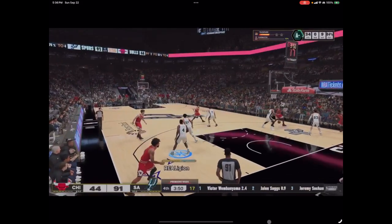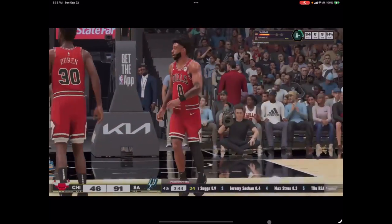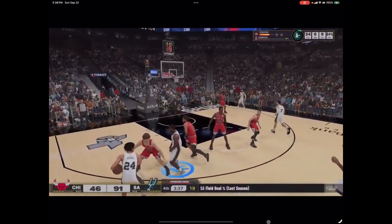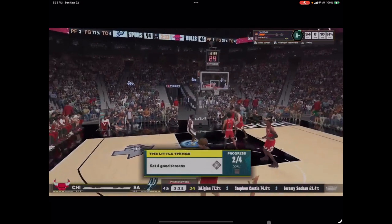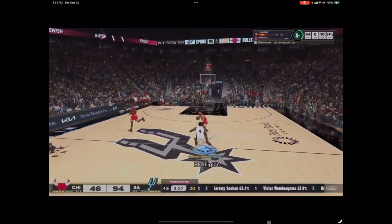Pass to Duren. Down low. Here's White. And he throws it down. What a terrific lead pass. And that's how you lead a team. Literally. Vassell outside. Screen by MP. Three-pointer. And Vassell, the bucket on the assist by MP. MP's got 10 assists here tonight. So active.